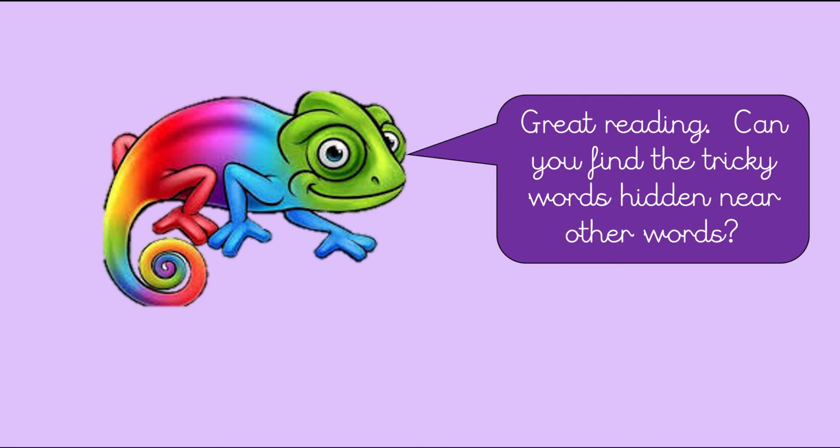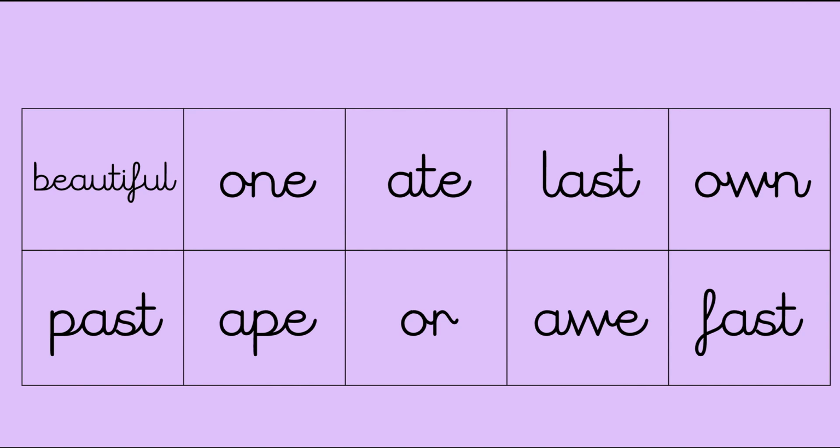Kathy says, "Great reading. Can you find the tricky words hidden near other words?" Right, so you know how this goes. We've got our four tricky words: beautiful, last, fast, and past. And I want you to have a look and see if you can find them and read them. Fantastic. Okay, did you spot them? They were beautiful, last there, past on the bottom row, and fast at the end. Well done if you spotted them.